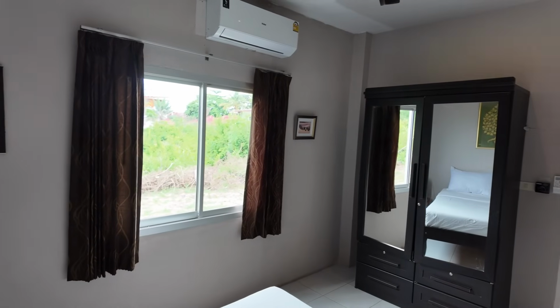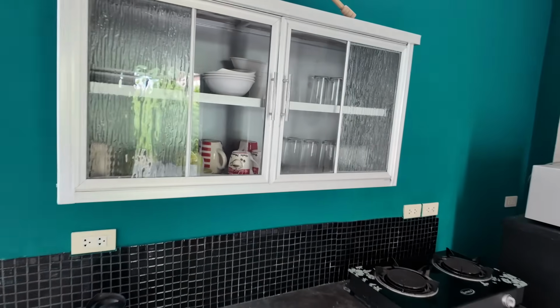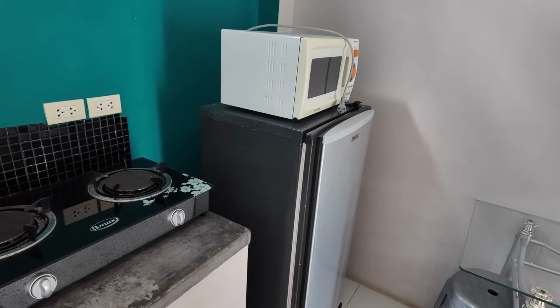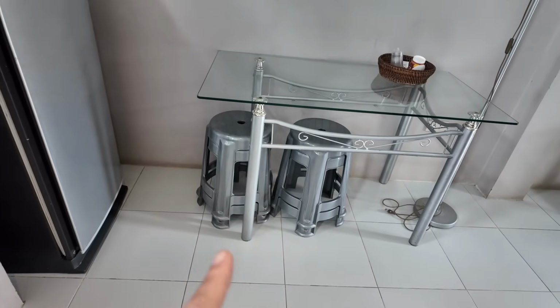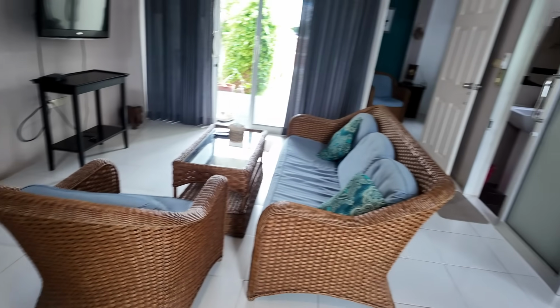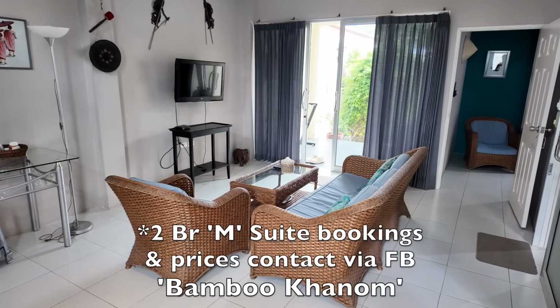The view from the other side. Nice big wardrobe there. And in the kitchen, we have just about everything you'd need to cook. Two burner hob, stove, microwave, fridge, table, and extra stools. I like this. And the price of this lovely suite, I'll put it on the screen for you now. Very nice.